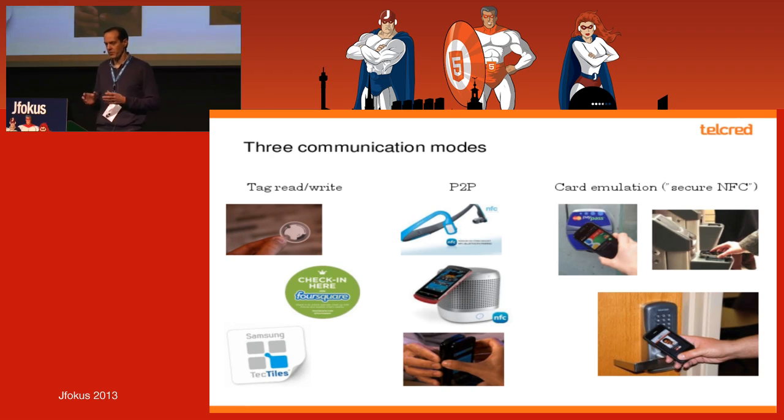NFC is a little bit confusing to get your head around, and part of the reason is that when you talk about NFC, it can mean 3 different things, or the technology can be used in 3 pretty different ways that I'll try to outline. The first one is called tag, read, and write. In this case, your phone is active and it's reading a tag, which is like a sticker with a small antenna and a tiny, very inexpensive chip. And when used in this mode, it basically replaces barcodes or QR codes or functions as an alternative to that.